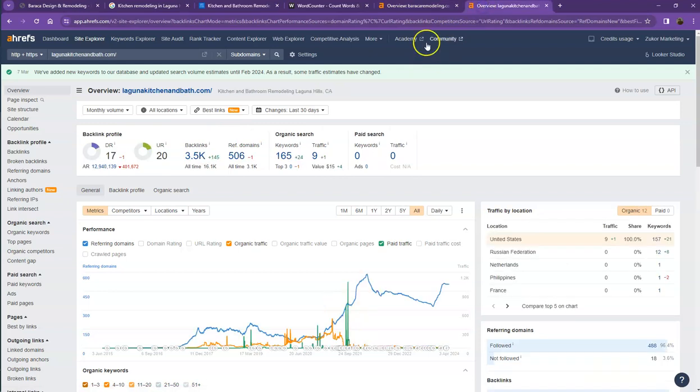So let's go ahead and take a look at your competitors' numbers as well. Starting off with DR and UR, it actually shows that they have a much more trustworthy and a stronger website. And that's because they have more backlinks, they have more keywords, which gave them more traffic.